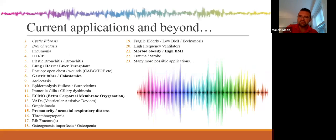But at the same time, despite that niche, the frequencer has a multi-use component. I could use the frequencer with pretty much all the other conditions where we use manual chest PT, vest, portable PEP devices, etc. Every other condition where I would have used those devices, I can also use the frequencer. So it has the niche, but at the same time still keeps the multi-use. We've bolded here some of the conditions to point out some big ones, but I will soon go into a few more details.